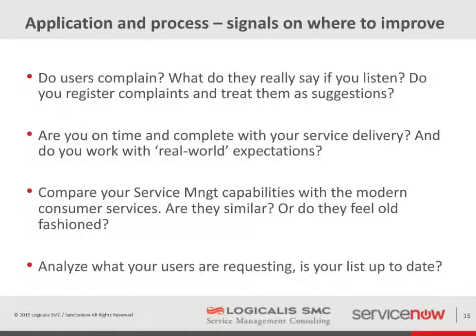Another possibility is check if you are on time and complete with your service delivery. So any service you define is in the end delivered, and any service has a delivery time. Do you regularly check whether you are complete, whether you are actually doing what you are saying? And do you incorporate real world expectations?